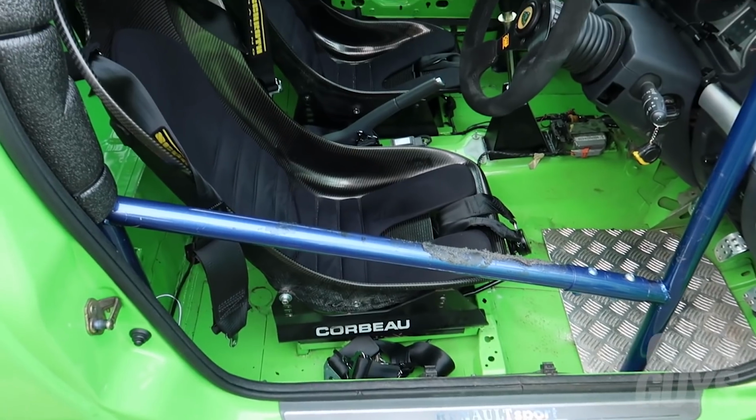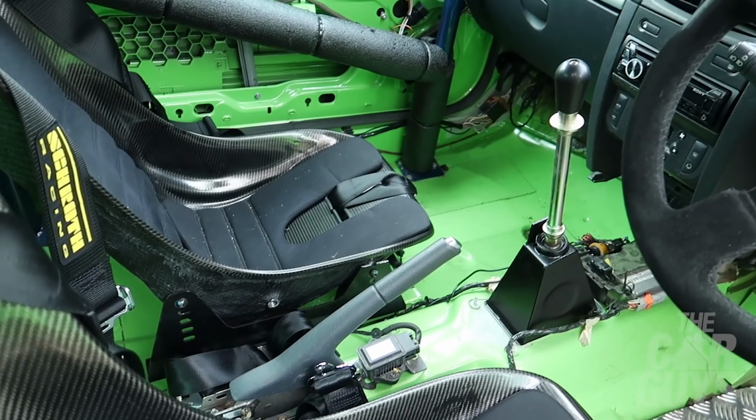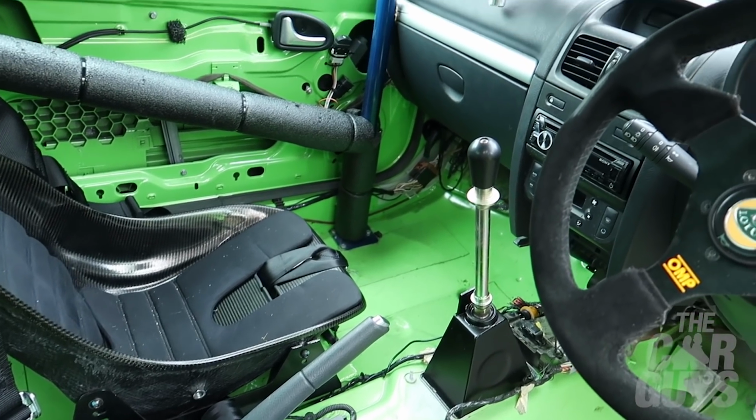My knees are quite high because the floor is so close to the bottom of the seat. I don't think I'd want to sit much further away from the steering wheel because I feel like I need to really grab it and take hold of it. I love the fact that the gear stick is so high though, because it falls to hand very, very easily. This is obviously an aftermarket gear stick and gear selector, which looks like it's sequential, but it isn't.